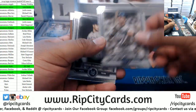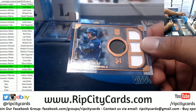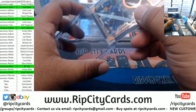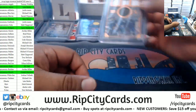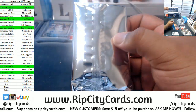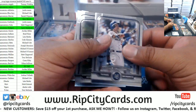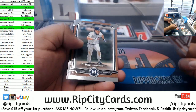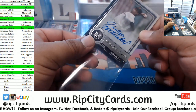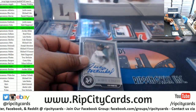We got Bench Reds, Matsui Yankees, Clemens Red Sox, Tanaka Yankees, the Quad Relic to 75 for the Royals, Whit Merrifield. There you go. Bellinger Dodgers, Ryan Astros, Soto Nationals, Sandberg Cubs. To 199 on-card autograph for the Giants, Juan Marichal. Or Marichal, however you pronounce that. Giants autograph.